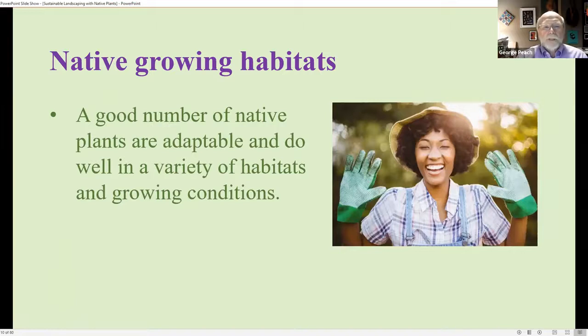Now, the good news is a good number of our native plants are pretty adaptive. So they actually do quite well in a number of different kinds of growing conditions. And those are the ones that have become popular in the nursery trade because they do so well.